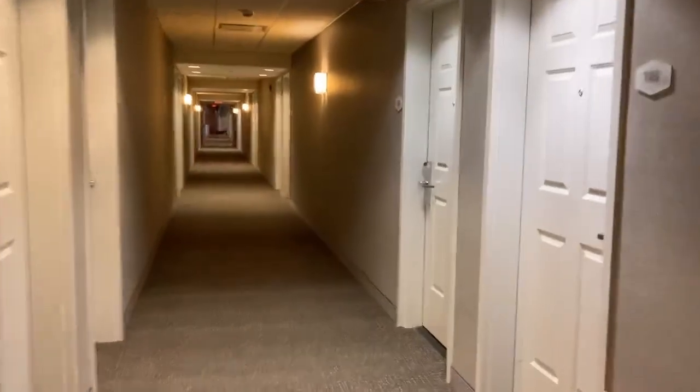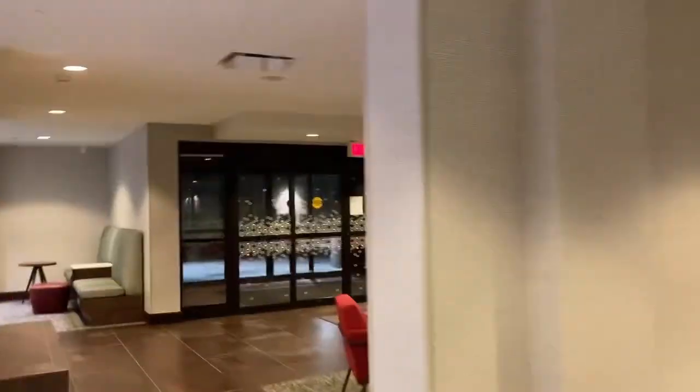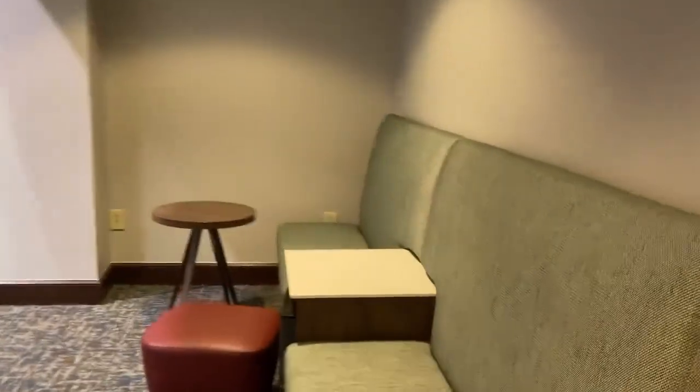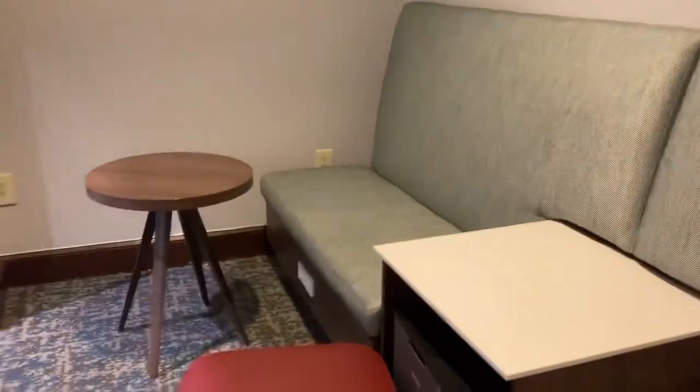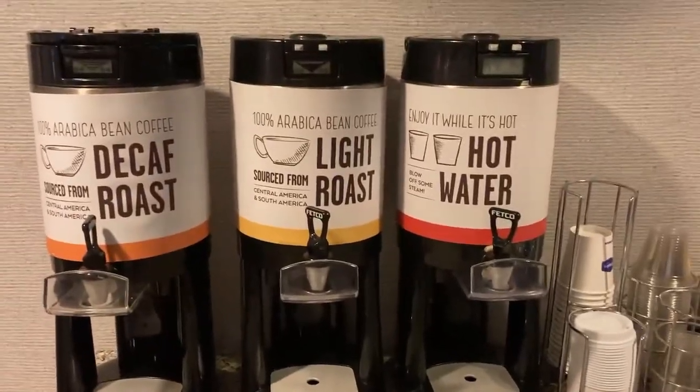Nice little outdoor seating area with a trash. Interesting. Okay, so we're back to the front doors. Nice little seating area, printer. So there's the other doors. This is the doors that the Ubers always want to take you to. Then they have a nice water and coffee area.